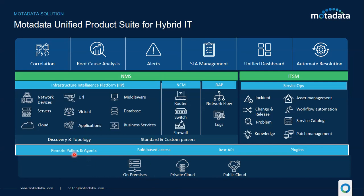Needless to say, you can have remote agents rolled out on all of this, and role-based access is possible. We also have REST APIs in case we need to integrate with a third-party system. And we have fantastic plugins already created, in case you want to monitor any networking devices that are not readily captured within this platform. We can apply plugins to discover them and get them monitored. Also, this platform can be on-prem, on a private cloud, or on a public cloud, whichever one you think is okay by you.